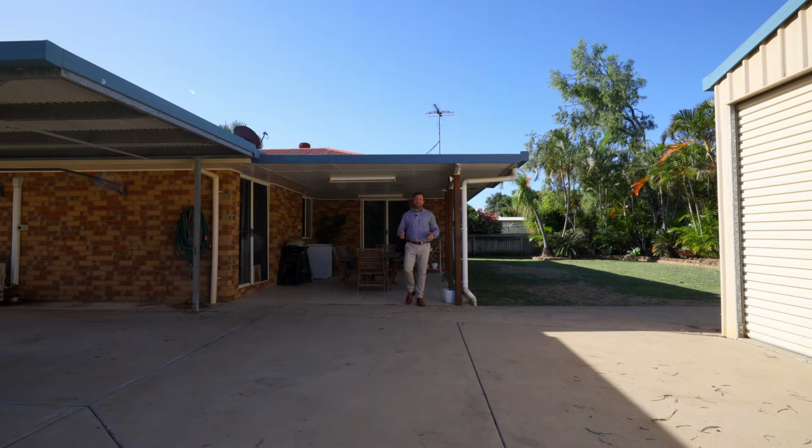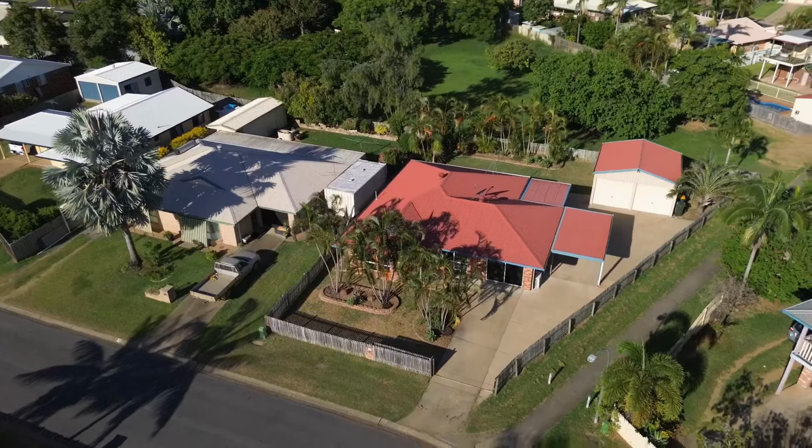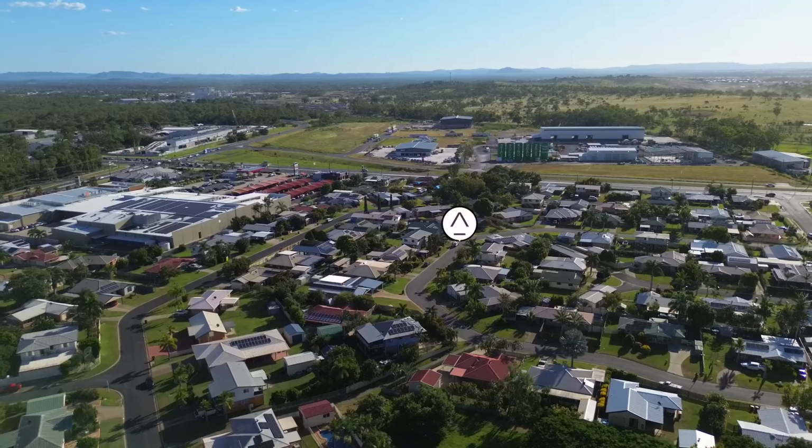It's when you make it outside that you really feel like the star is on show. We've got a wonderful alfresco area with a double bay garage that overlooks a very generous, child-friendly backyard.